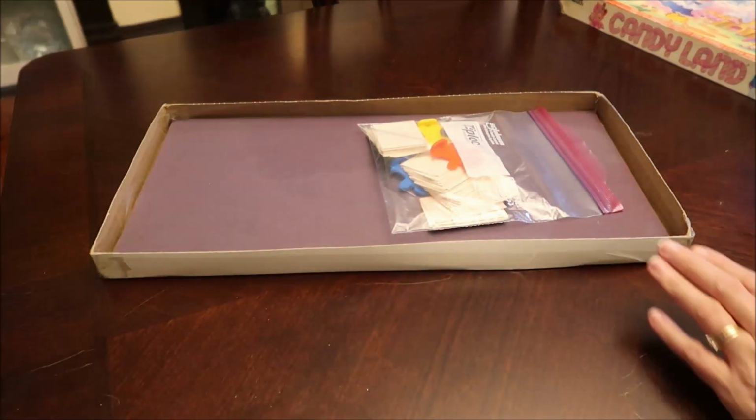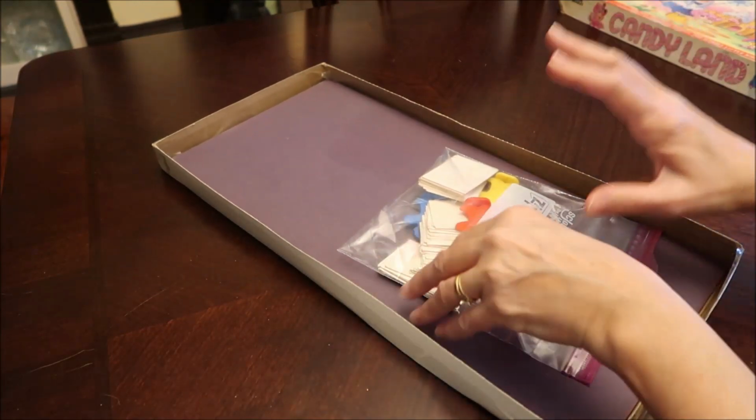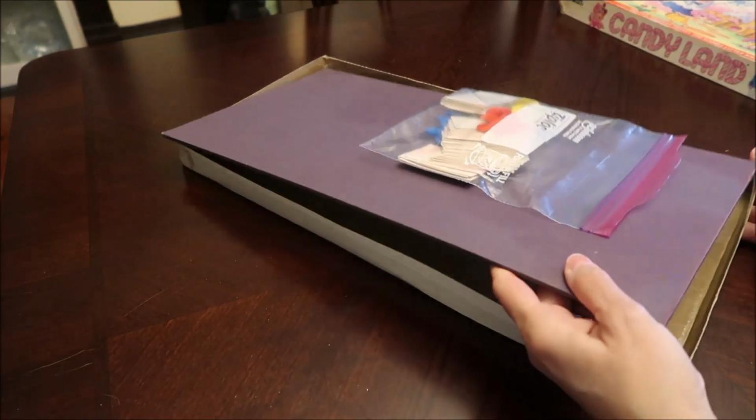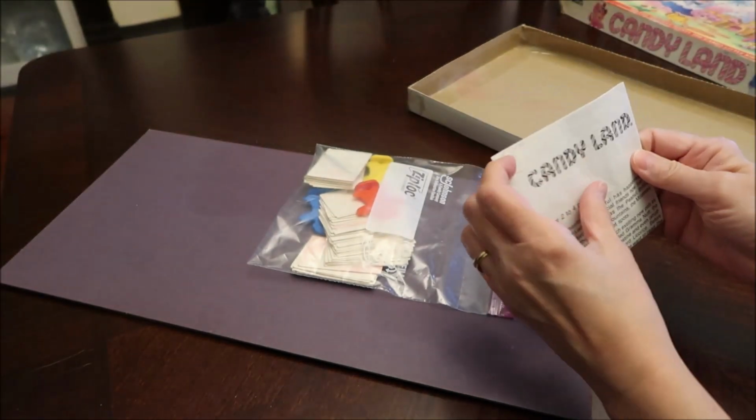And so I just wanted to show it to you real quick. This box has been taped up. It's so funny. I have a story about this, and I don't know if I've told this story before or not. Ashley had a friend come over. I still have the insert.